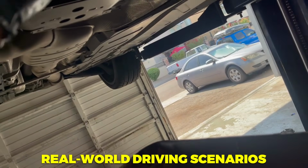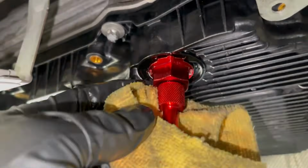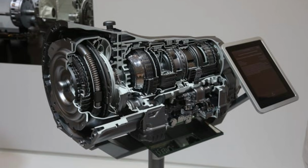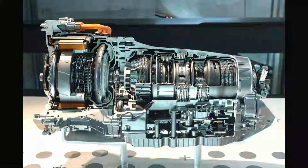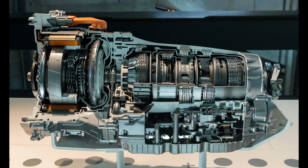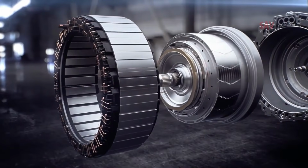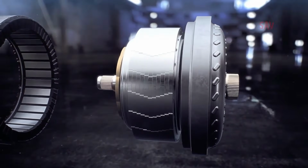The 9G-tronic uses a plastic oil pan with integrated filters, which creates additional complexity during service. If this pan develops cracks or is damaged during maintenance, the entire assembly must be replaced rather than just changing fluid and filters. This design choice raises maintenance costs compared to traditional steel pans with separate filters, as complete pan replacement can add several $100s to routine service.